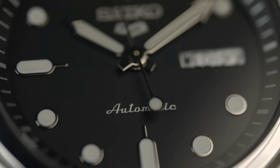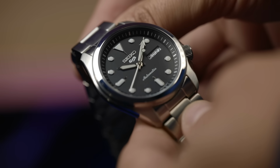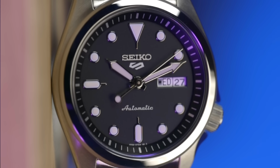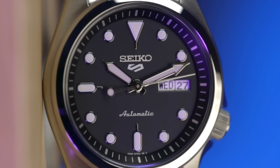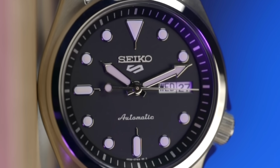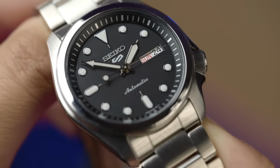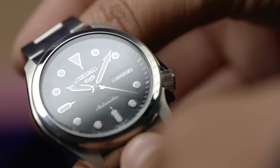Okay, let's look at the face. Dial time. And yes, I am definitely getting SKX inspiration here. For all intents and purposes, it's a dive dial, isn't it? Big lume plots on the hours, big legible upside down triangle at 12, and a handset that is definitely reminiscent of Seiko divers. I do love the rehaut on this watch, matches the dial beautifully, but what I love most, that applied Seiko logo. That is beautiful.